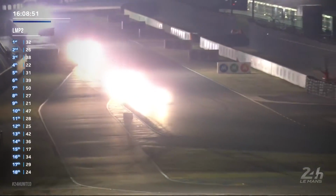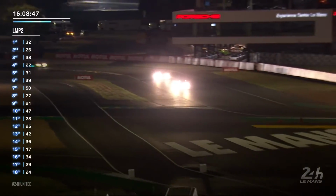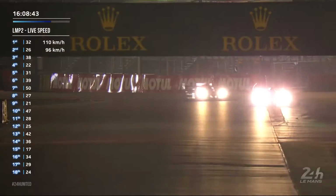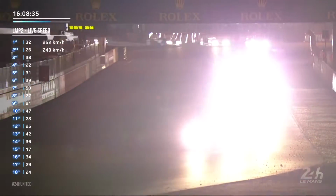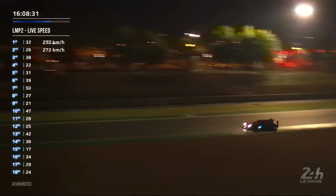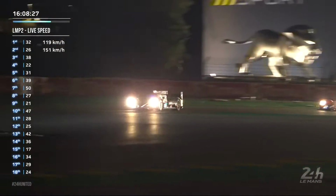And gosh, Alex Brundle will love to be the head of that field right now, knowing that he's fighting names of that caliber. Philippe Albuquerque is in the 22 United Autosports, so we've got some really strong names at this point of the race, and he's 6.5 back from Anthony Davidson as we go back to green flag. Well, that's your top 3 there just driving through in LMP2. Yeah, so not too much GT traffic for them to contend with at the moment.